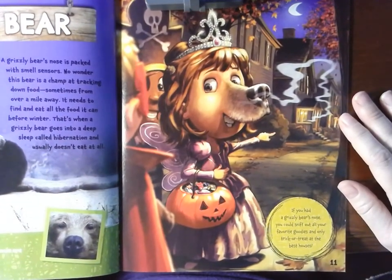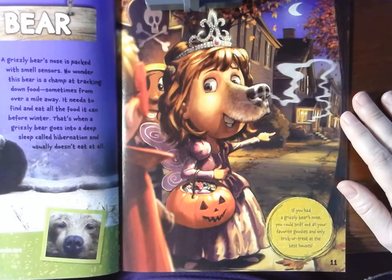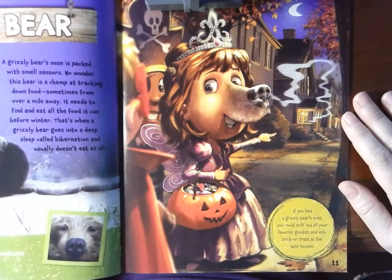If you had a grizzly bear's nose, you could sniff out all your favorite goodies and only trick or treat at the best houses.